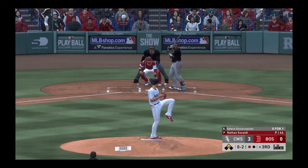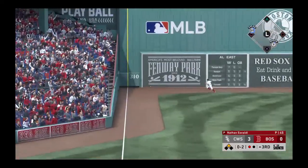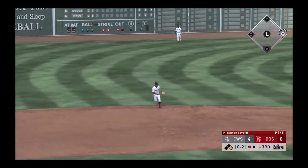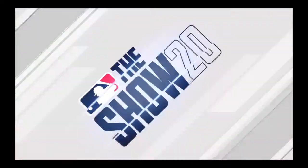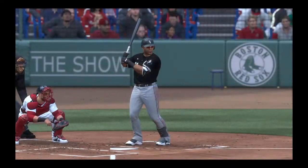Working for the punch out and the offering. This is line to left. And that's a fair ball as it'll head for the 310 sign on the monster. And the runner from second is in to score. No mistake what he was sitting on. Fastball middle of the plate, kept his hands back, stayed through the baseball, and delivers a hard hit line drive.